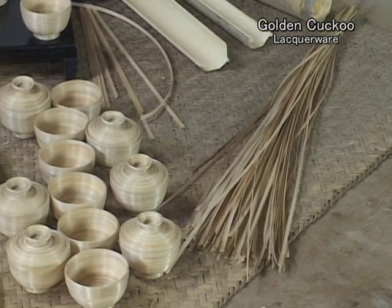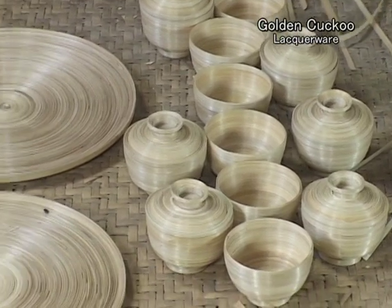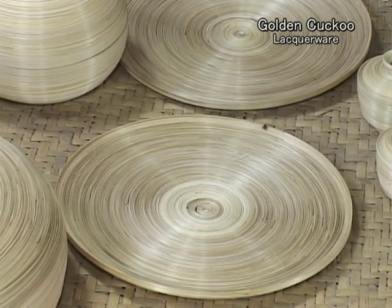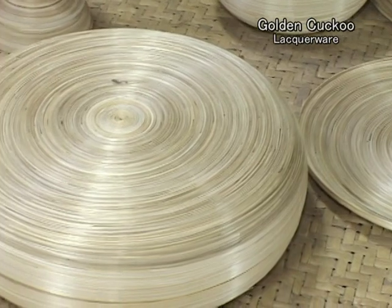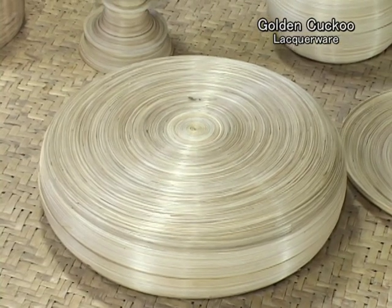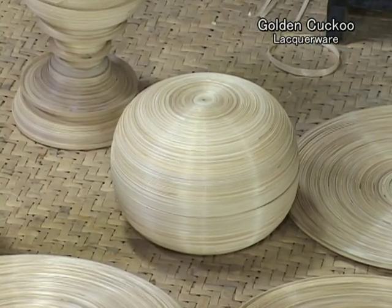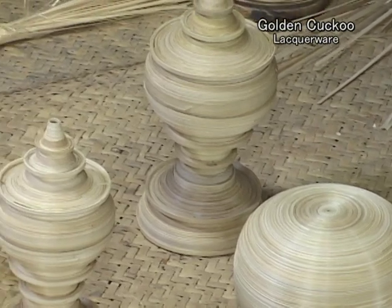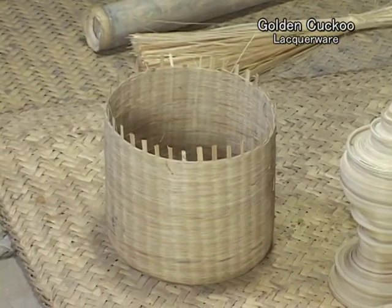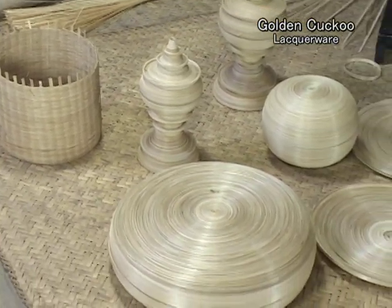Those are the cups which we can use for soup and green tea. And the flat plate where we can put fruits or steamed rice. And then the flat bowl, which we can fill with steamed rice or salad. And then the bowl that we can use for soup. And then the wedding box or offering box. And the betel box. Those are the different shapes of objects from our lacquer factories.